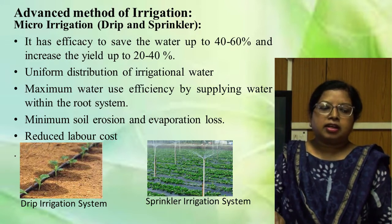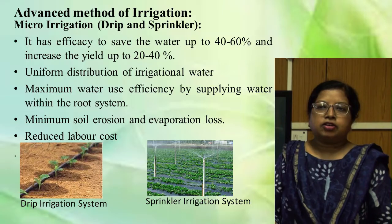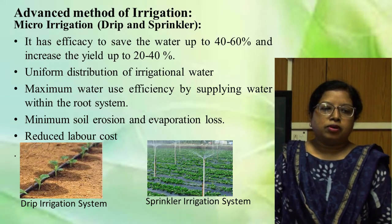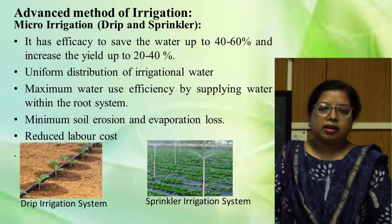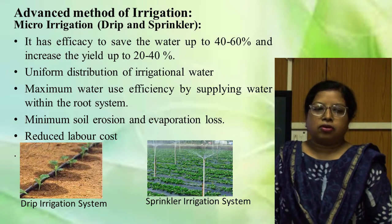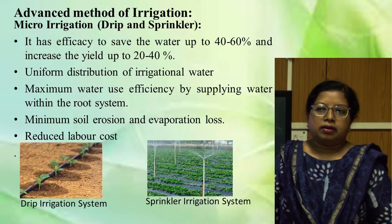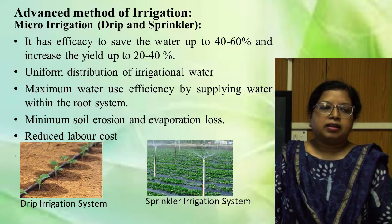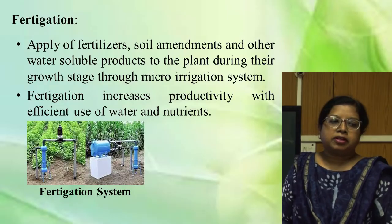Micro irrigation has the capacity to save water up to 40 to 60%, and it also increases yield up to 20 to 40%. It has uniform distribution of irrigation water, and there is maximum water use efficiency by supplying water within the root zone. There is minimum soil erosion and evaporation loss, and it requires a minimum number of laborers. So we can say that it is a very good irrigation system to save water loss and to save money.